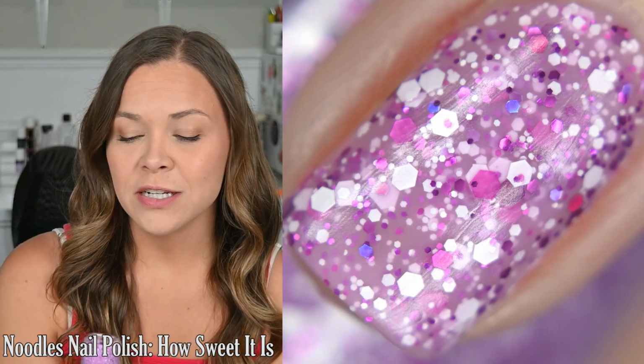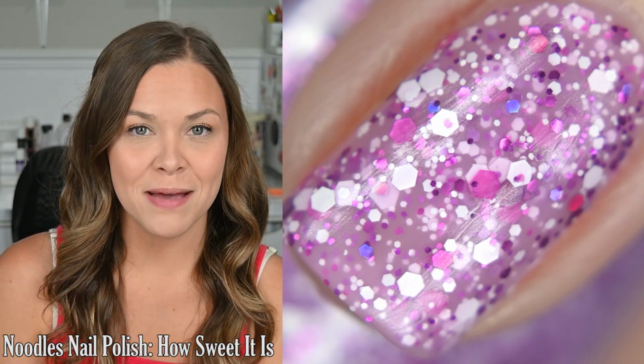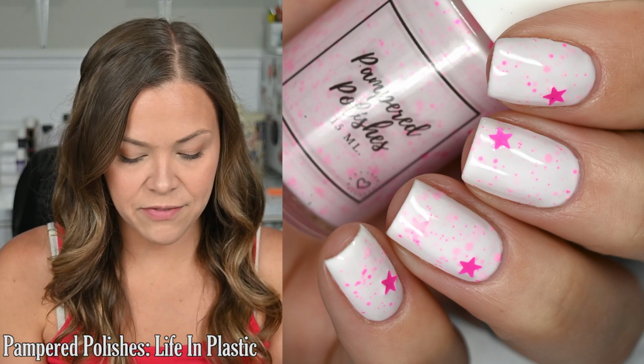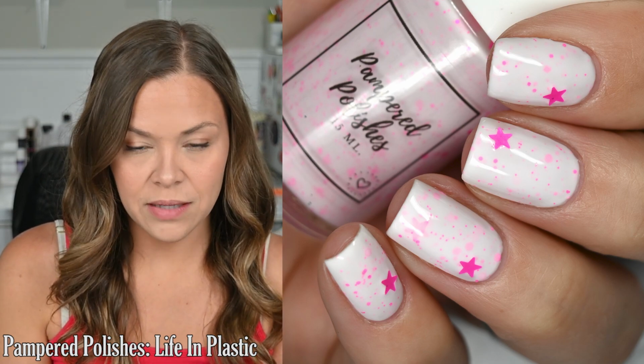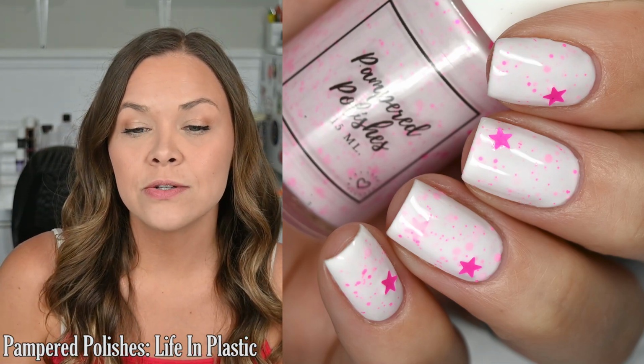In my swatch photo, you're going to see 3 coats of How Sweet It Is from Noodles Nail Polish and a matte top coat. The next manicure I wore is from my brand Pampered Polishes. This is Life in Plastic. It's a white crelly base with a variety of neon pink glitters, including star glitters.